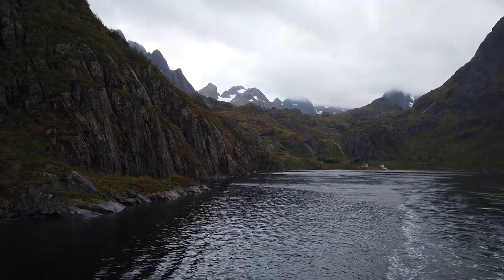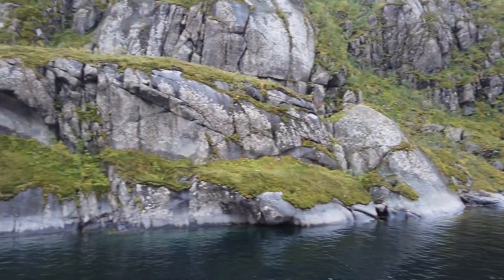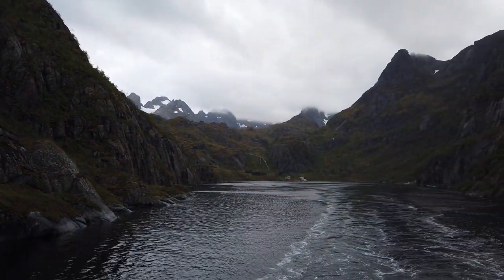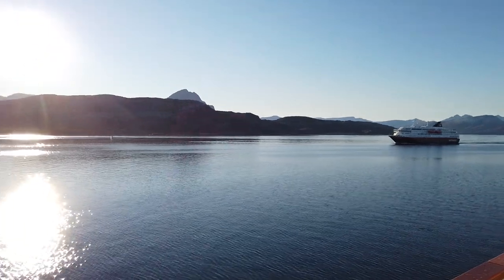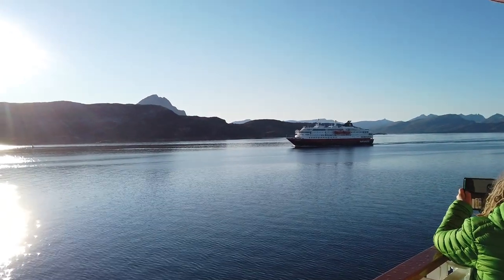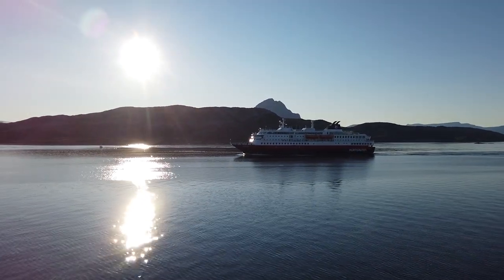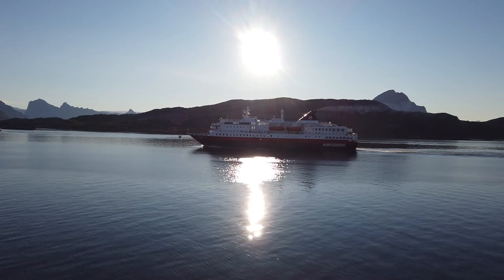And since this is a dead end, we had to turn around and drive the same way back. Time to say hello to a northbound ship of the Hurtigruten. That was quite loud hello.